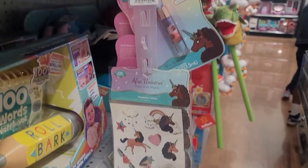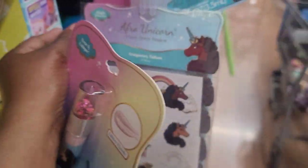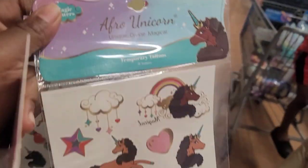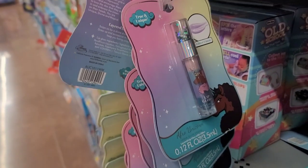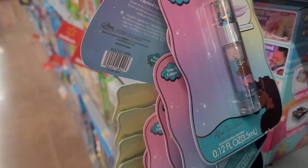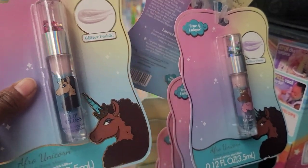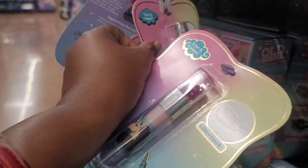This is another totally unrelated item, but I think these are so cute. So I'm going to buy, it's only 98 cents, temporary tattoos. And then I'm going to buy both of the younger girls these. I love how with the lip gloss, it comes with two different kinds so they don't get it mixed up. So I'm going to buy this one and I'm going to get this one. The colors are the same. It's just the unicorn out front is different.